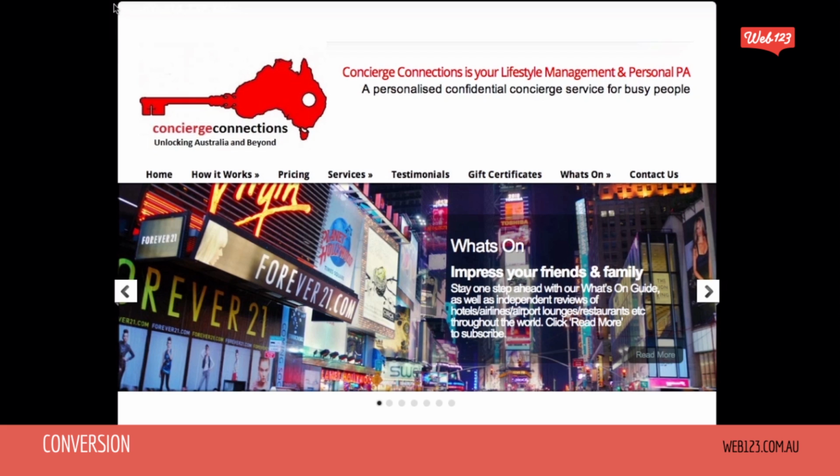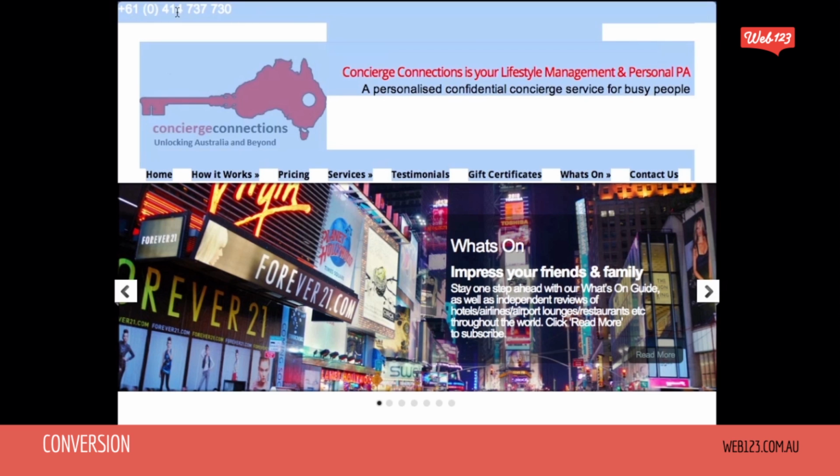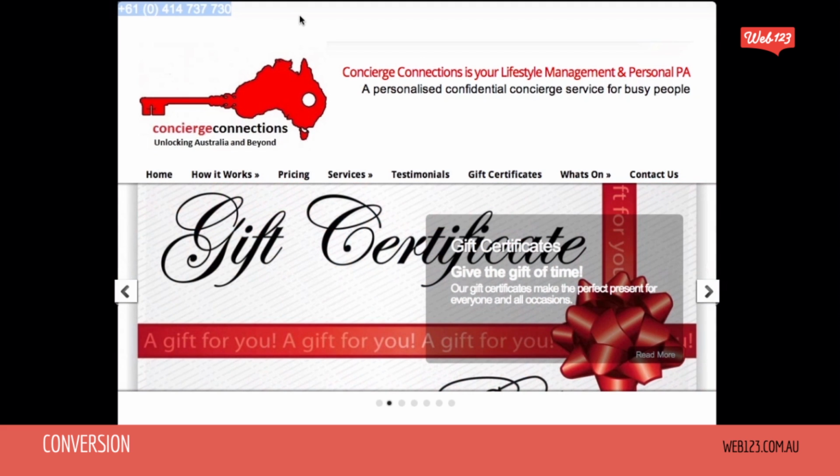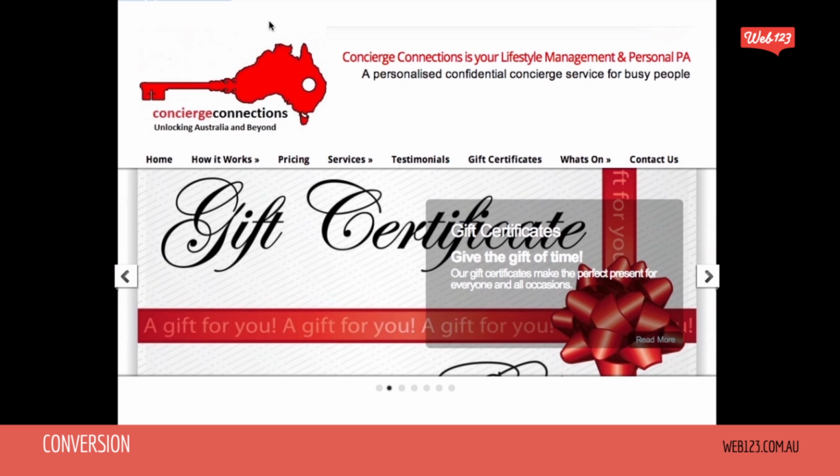I also think there's a bit too much white space up here. Oh, there's a phone number. White on white phone number. I was going to say to put your phone number up there, but you might just want to talk to your web developer about that. Definitely cut down on this space and bring the elements up to the top.